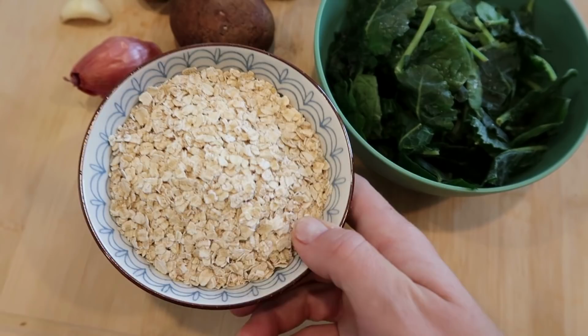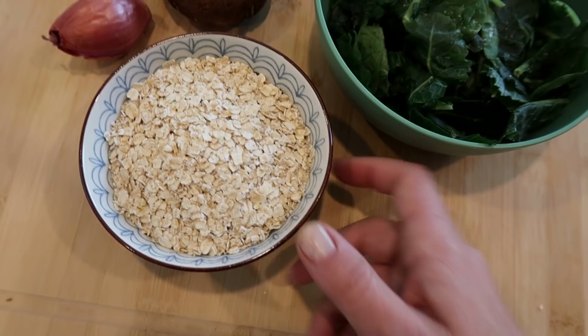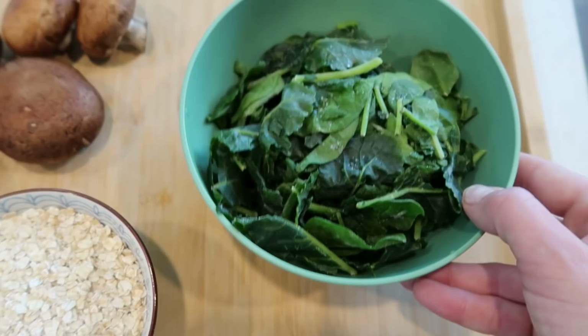So savory oats, I have about a cup and a half of gluten-free quick oats. That's personal preference. You could also use grits for this recipe. I have about 3 cups of a spinach kale blend that is fresh, but I froze it. I got it on super clearance at the grocery store. I think I shared that recently in a grocery haul. It might have been a little while ago, but whenever they're on sale, I grab them at the grocery store because when I say super clearance, it's like 99 cents for like a large package. Then I have some mushrooms, a shallot, and a piece of garlic.